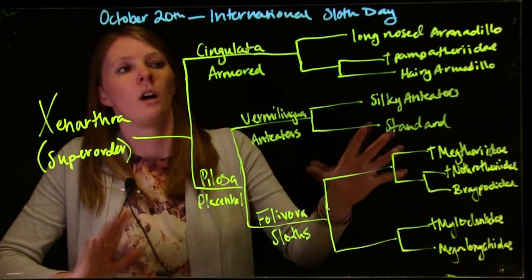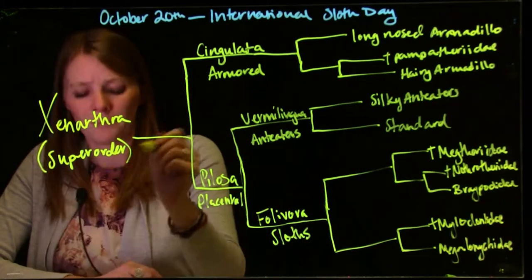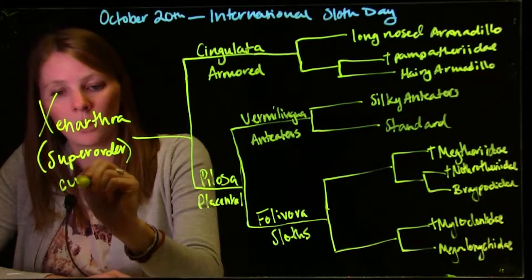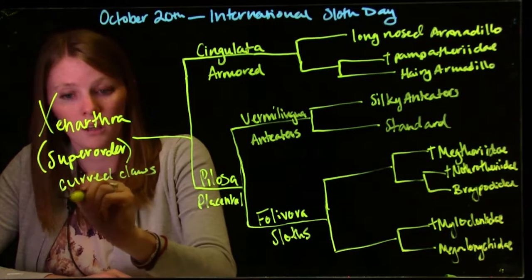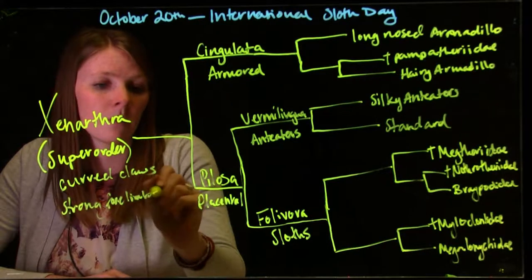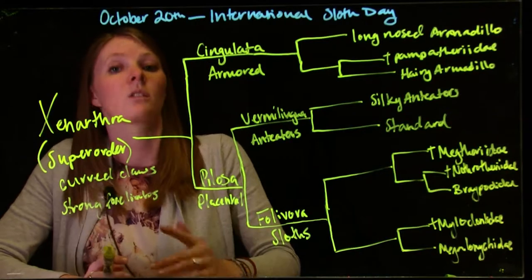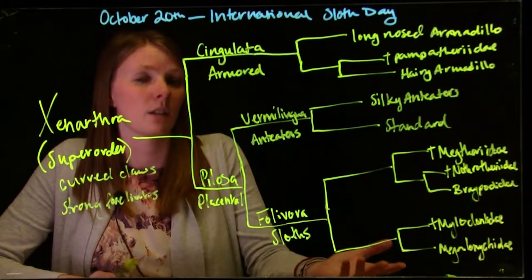But overall, these are the Xenarthra. This is the superorder of sloth. What's most recognizable about the Xenarthra is their curved claws and really strong forelimbs. Now, for armadillos and anteaters, this really comes in handy because they're digging around for their food. But for sloths, they've adapted this.